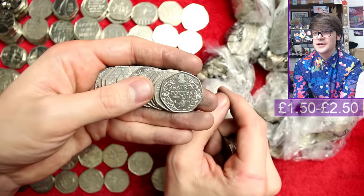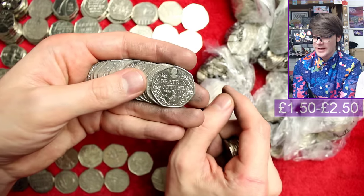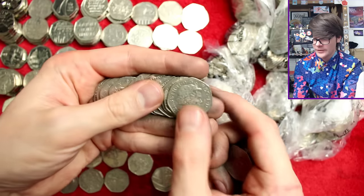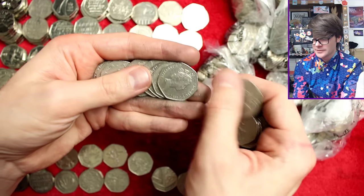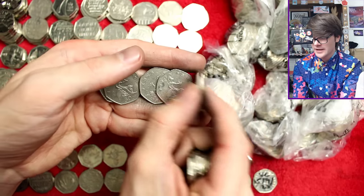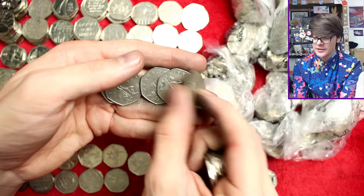Ah, Beatrix Potter, the anniversary. 4 down, 1 to go. We just need Jemima Puddle-Duck, then we've found all 5 2016 Beatrix Potters. Roger Bannister strikes back. Not with a restrike though.